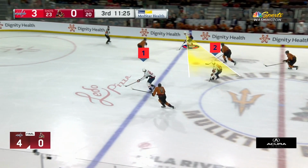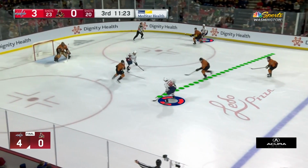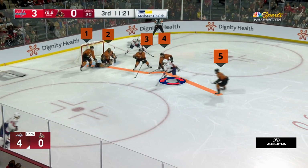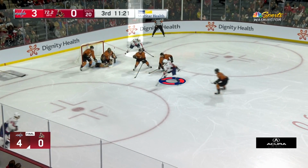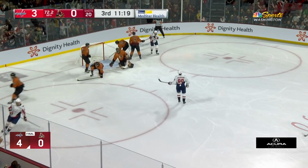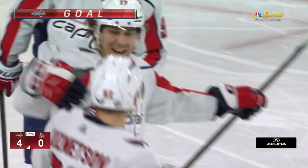So the initial play, you want to throw this to Strome, but it doesn't get there. Then it goes back over to Marcus Johansson. He tries to take the shot, and then everyone's waiting on Kuznetsov. They're puck watching, they're paralyzed, and there was a passing lane because of where the sticks are. And Strome backs off and gives even more of an angle, one foot on the goal line, and just tucks that one-timer in. Great work by Dylan, great work by Evgeny.